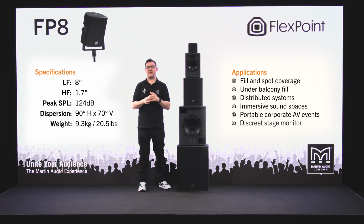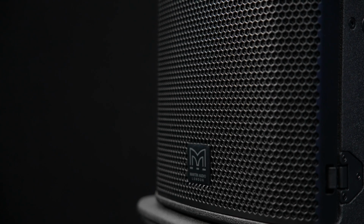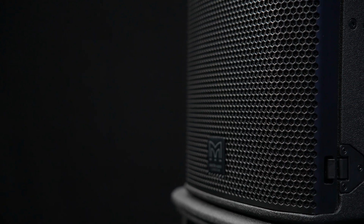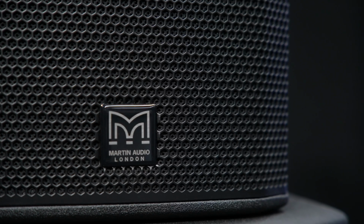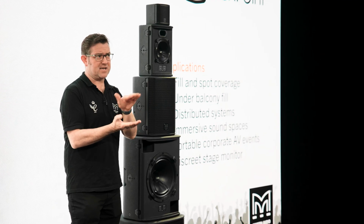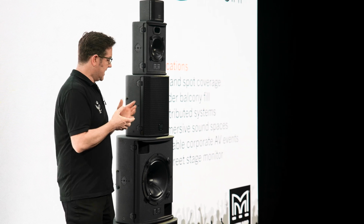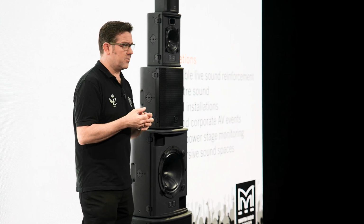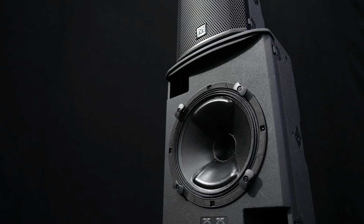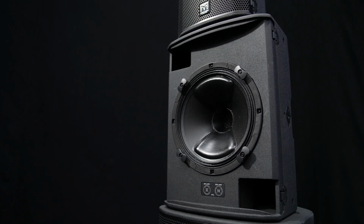The FP8 features an 8-inch LF driver and again a 1-inch exit HF driver with a 1.7-inch diameter high temperature polymer dome and a maximum SPL of 124 dB. It does 90 degrees in the horizontal and 70 in the vertical with horizontal constant directivity characteristics. And as we begin to go up in the range, we tend to narrow the coverage a little for those longer throw applications.